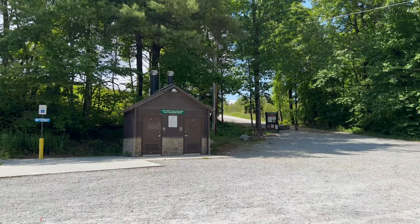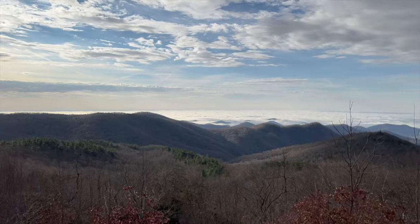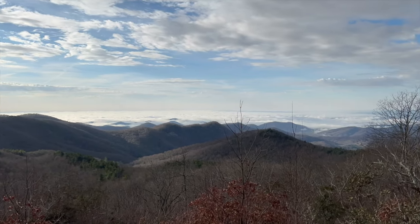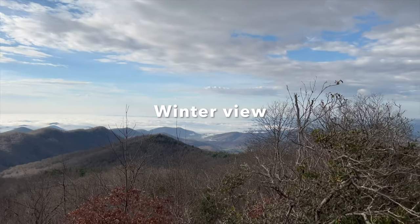We're starting our hike at Sassafras Mountain parking lot. Be sure to check out the view from the top of Sassafras straight ahead of you. Look at this, all the fog down in the valley makes it look like snow, and that's all fog.